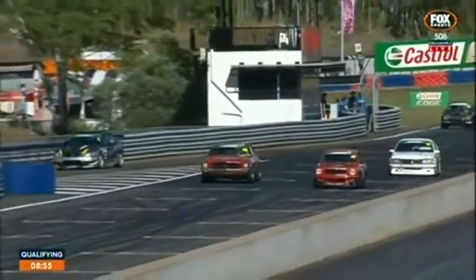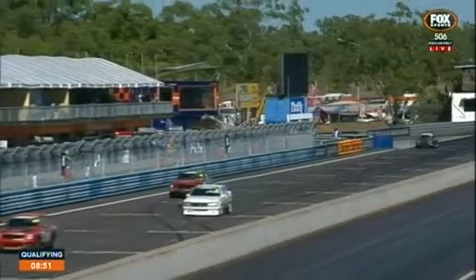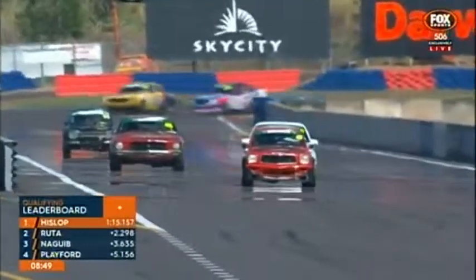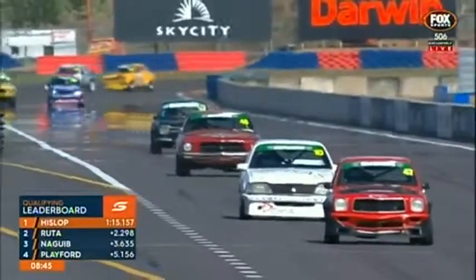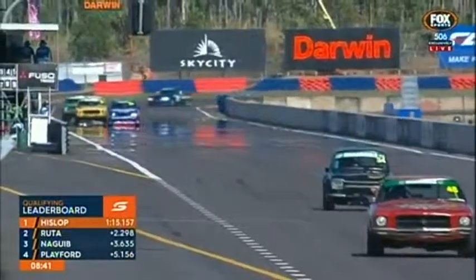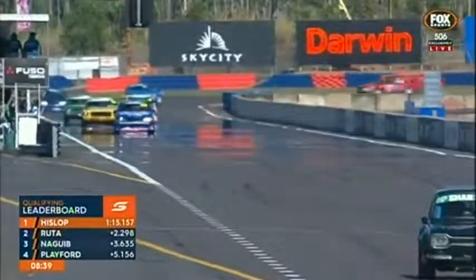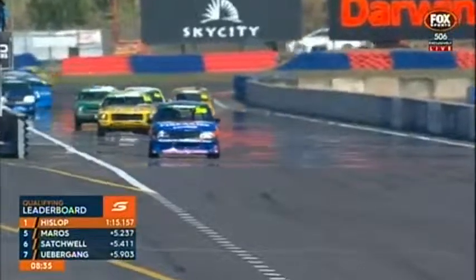So Hislop's convinced he's done the job. He's done a 15.1. He's managed to get that out with the traffic. He was a little bit up on his first sector in the next lap, but he's pulled the car into pit lane there. They may do a bit of a tyre pressure change, let the tyre pressure out, find a bit of clear road later in the session and have another go. But car 2's in second.